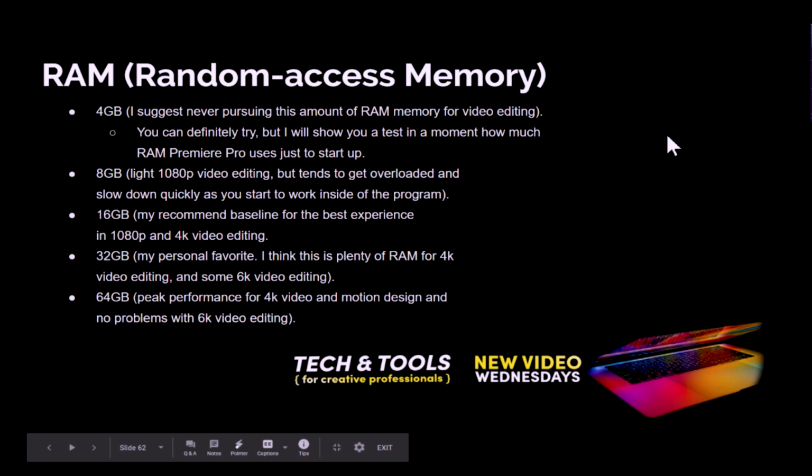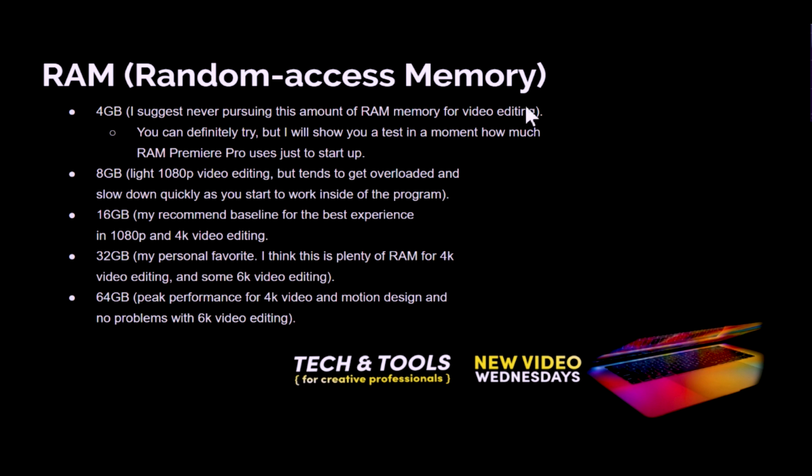Next is 8 gigs. This is for light 1080p video editing, but tends to get overloaded and slow down quickly as you start to work inside of the program, whether that be DaVinci Resolve or Premiere Pro. 16 gigs is my recommended baseline for the best experience in 1080p and 4K, and it's also Adobe's recommendation to start at 16 gigs of RAM. 32 gigs of RAM is my personal favorite, and it's also Adobe's recommended. As far as their Premiere recommendation, this is like their baseline, don't go below this, and this is what they say is awesome for their program.